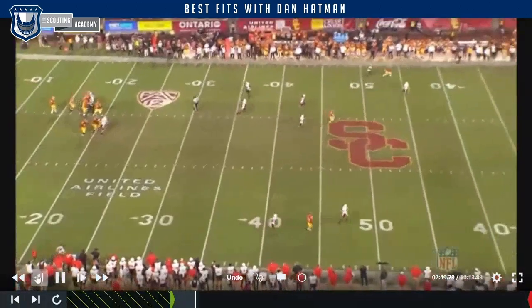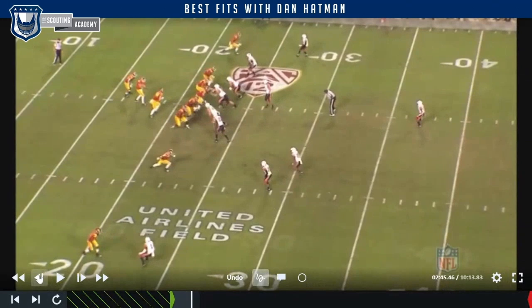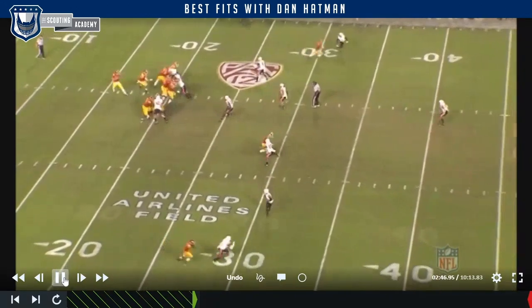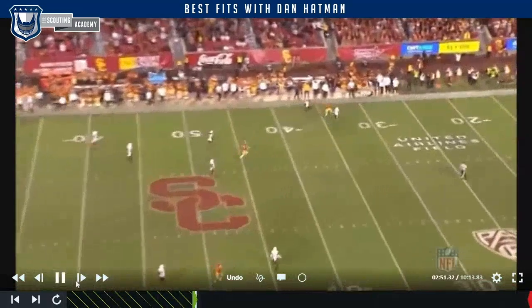So this is just an opportunity for him to, again, feel this tempo and know when to accelerate. So right now, this particular safety in the middle of the field is not feeling threatened. Neither is this DB up top because he's not showing his full speed. Now he hits the accelerator and starts to pull away.